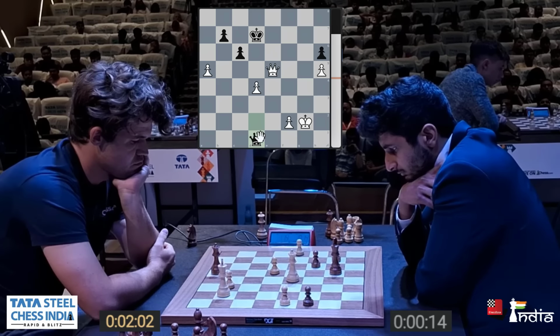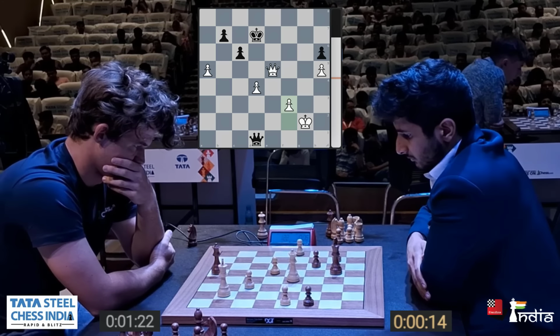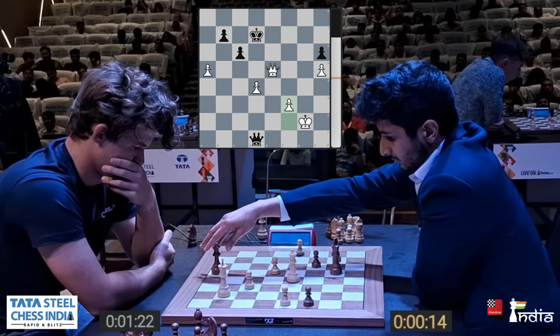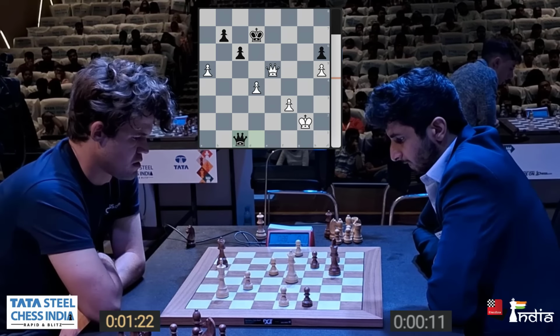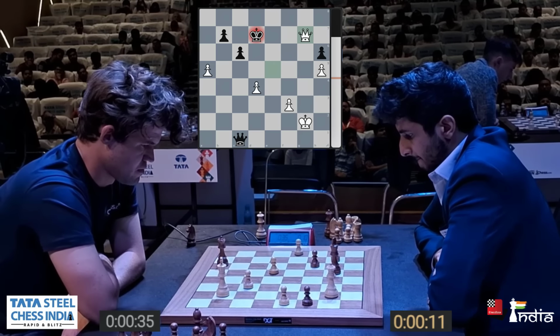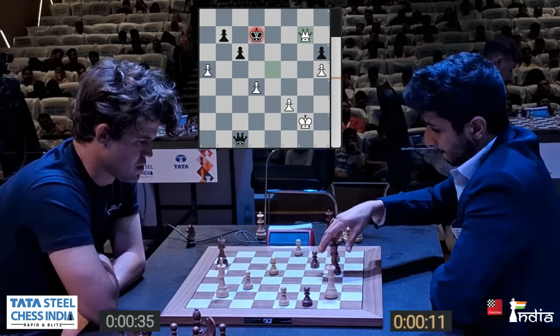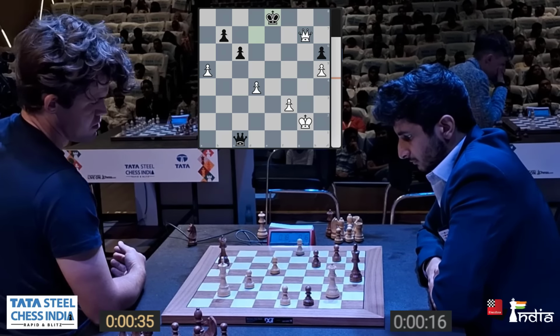Queen d1, Vidit wants to give a check perhaps. f3, blocking this path, but also opening up the king. Queen c1, Vidit at just 1 second on the clock, and he plays queen c1. Again, queen g7 check. If you come up, it was possible, but he goes king e8.